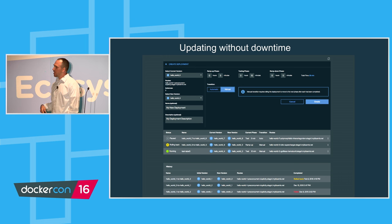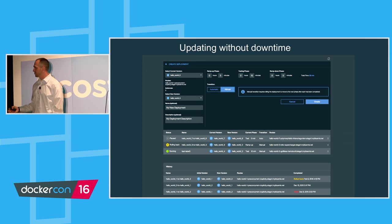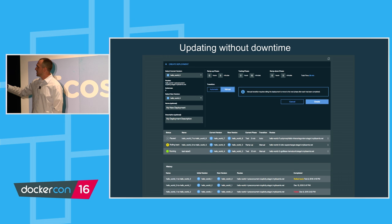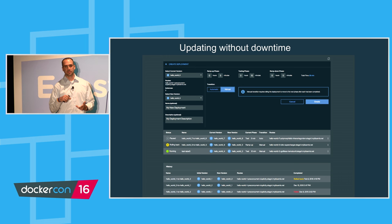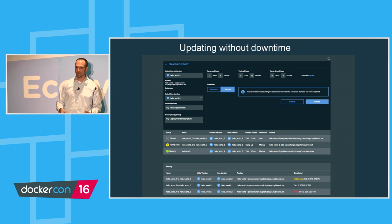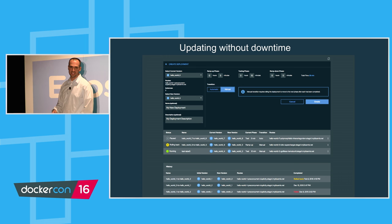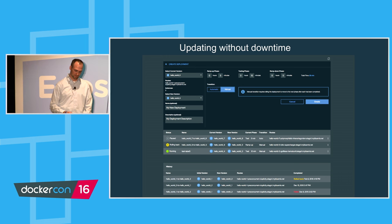Very important is to update without downtime. So we've got a service called Active Deploy. This is the UI that shows you this. Again, you can do the same thing via the command line. But essentially, you can set your old version, your new version. You can specify how much of a bake-in period you want, and how quickly you want to proceed. You could also automatically roll back in the event that something does not upgrade or perform as you expected it to.